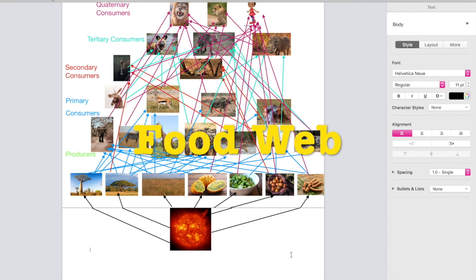Serengeti Plains in Tanzania, Africa. Here we have the sun, which provides the energy to all living organisms. The black arrows represent the energy flow from the sun to the producers. The first row would consist of the producers. The first image shows the baobab tree, the Senegal gum acacia tree, the grasses, horned melon, okra, gingerbread plum, and tamarind.